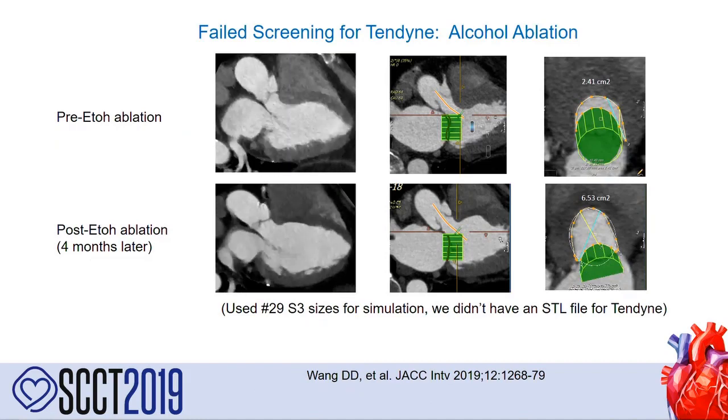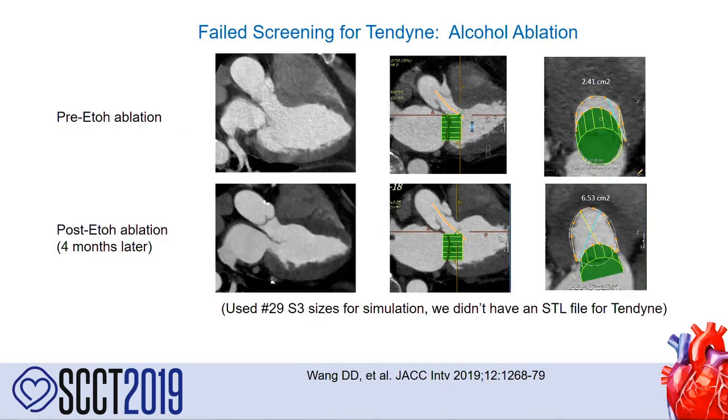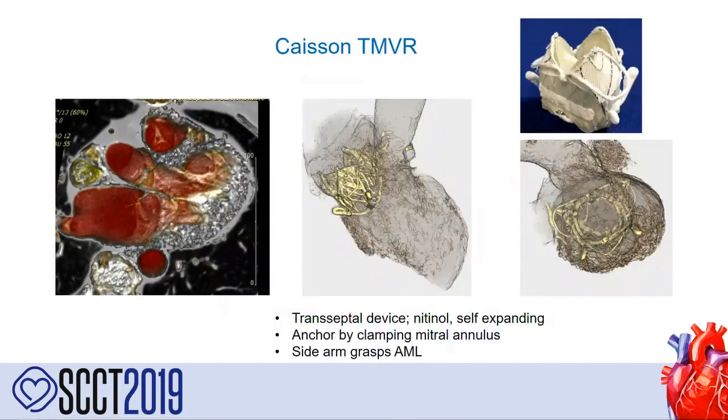So what happens if you screen somebody out? They're desperate. There's nothing else they can do. So here's an example of one patient where we screened out. We're pre-alcohol ablation, and we just used this Sapien 3 as an example so you can see differences in sizes, where it was a 2.4 centimeter squared neo-LVOT, and post-alcohol ablation on somebody who didn't have hypertrophic cardiomyopathy, the neo-LVOT was markedly larger. So this is one approach to prepare people for something they can't otherwise have.